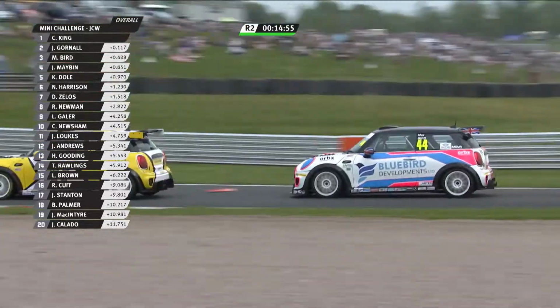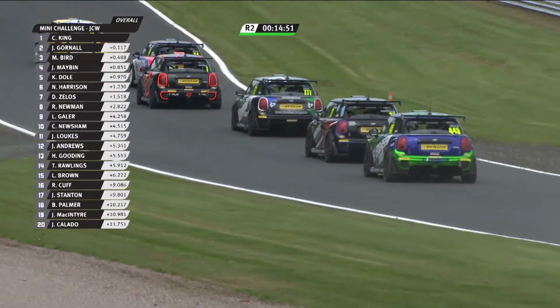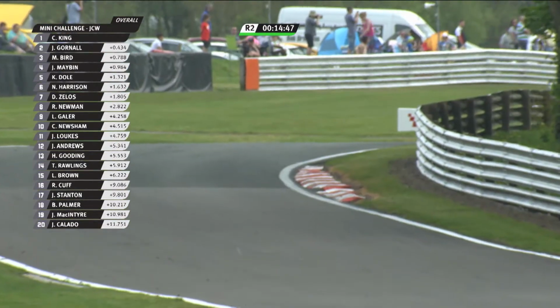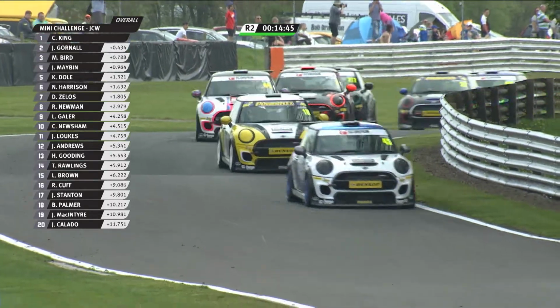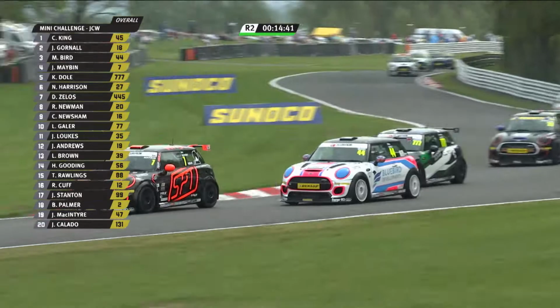That stacks Cornell back up into Max Bird in 3rd. And the rest of them filing in behind. I don't think it'll be too long actually before we have the 8th place car, Richard Newman, on the back of this group as well. Richard at the start of the lap was about a 2nd behind them, changed for 3rd place there.